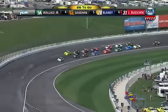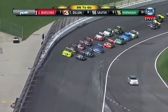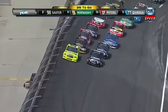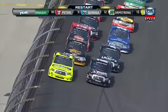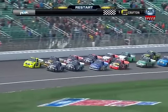Well, he certainly has come a long way with that truck today. You've got to be really proud of that whole team. The job that crew chief Carl Joyner has done, making adjustments. Now he finds himself in a position to win here in Kansas. 25 laps to go. Green flag back in the air.